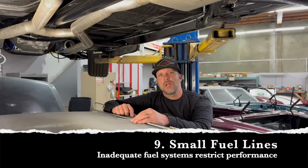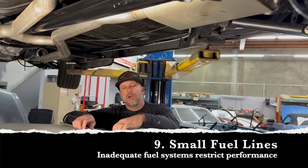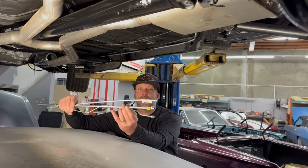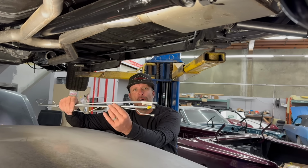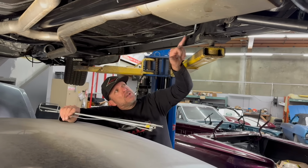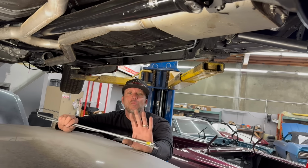Another upgrade that often causes problems is people will redo their fuel system and they go too small. Size does matter. You don't want a puny line. You need to have enough line to flow enough volume to support your horsepower and your engine. So be cognizant of size of fuel line and where you're routing it. Otherwise, you're going to lean out, and lean will kill your engine.